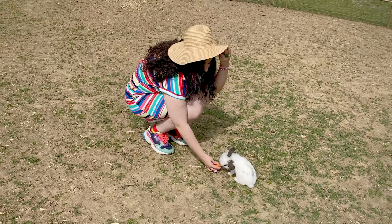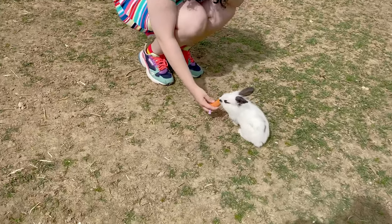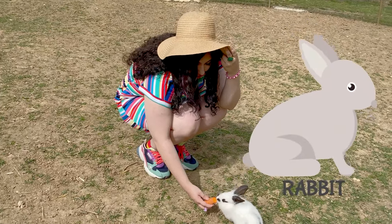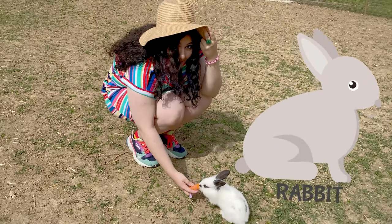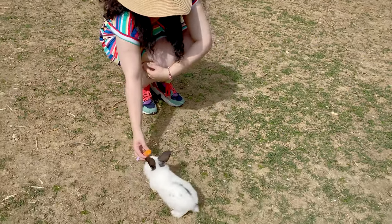Kids, look! The cute rabbit is eating carrot. They love carrot. Look how small it is. Oh, it loves the carrot. Honey, don't be afraid.